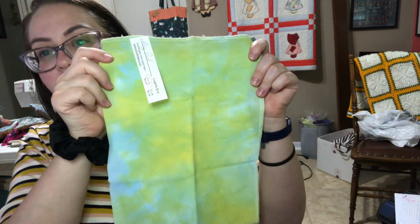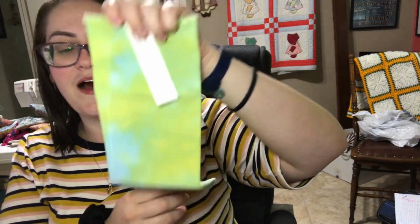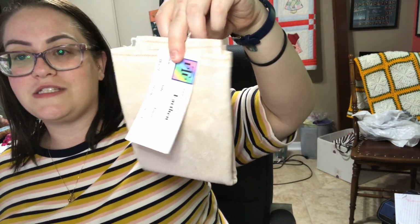32 count Lugana in Lily Pad from Picture This Plus. I absolutely love this. This is another one that was gifted to me. I love it. 32 count Lugana in Earthen. It's a really nice pinky color. Very nice neutral from Picture This Plus.